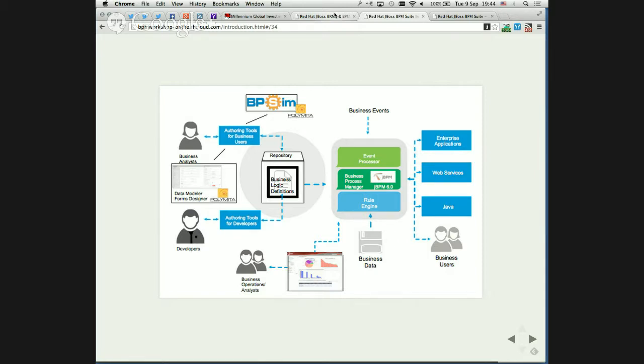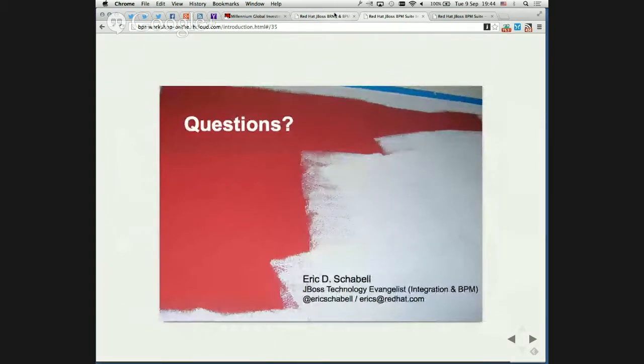Very nice interfaces. That's it. That's your primer coding of rules, events, and processes. I'm not an expert. I'm going to tell them too when I get back. You can call them anytime.